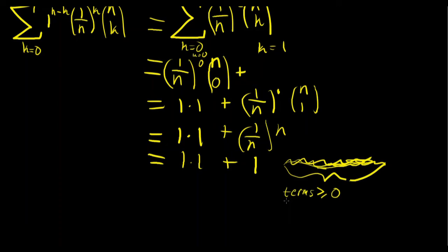So I'll just say terms whose sum is greater than or equal to 0. So then this is equal to 2 plus a bunch of stuff, I'll just say u, our sum of terms whose sum is greater than or equal to 0. And so that implies that 2 plus u must be greater than or equal to 0.